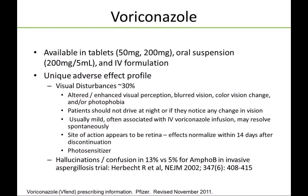And the site of action is the retina, and we can tell by retinography that these changes go away within 2 weeks of the drug being discontinued. So you can let the patients know it's not a permanent thing. Mostly it tends to be a lot of floaters, or I see a little bit of a halo effect around certain objects when they're at peak concentrations of the drug.